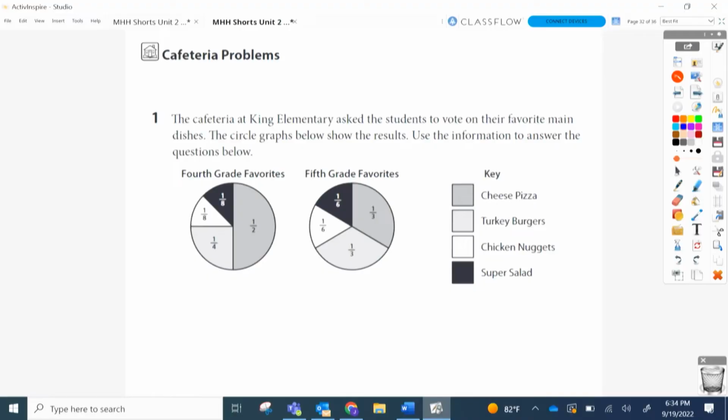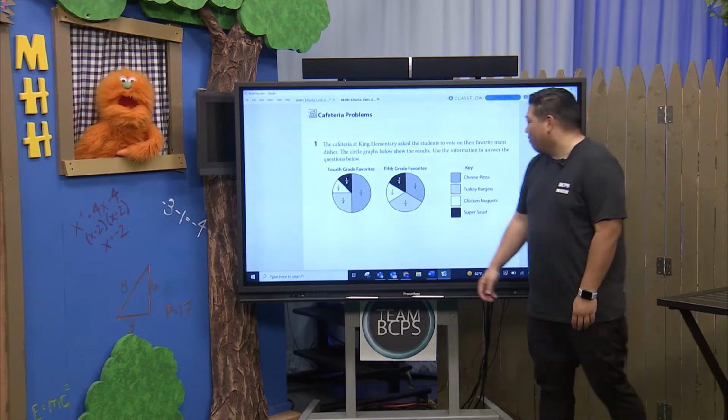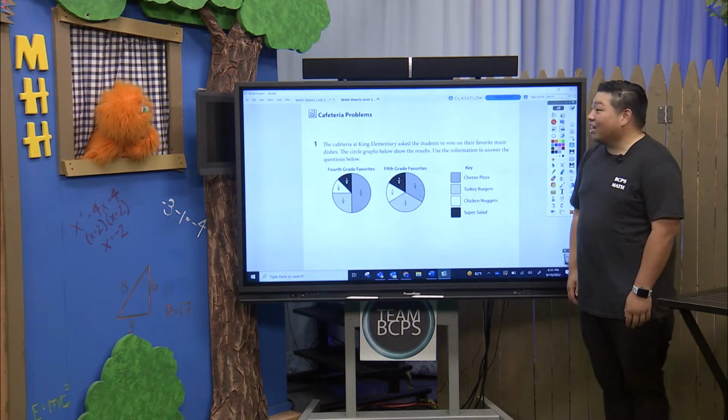The cafeteria at King Elementary asked the students to vote on their favorite main dishes. The circle graphs below show the results. Use the information to answer the questions below. Now, I love this because it gives us a real example of what 4th graders love and what 5th graders love, and it even shows us here in a key with the different kinds of foods.